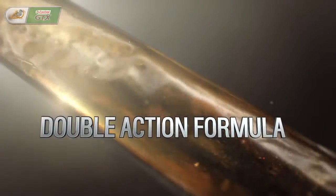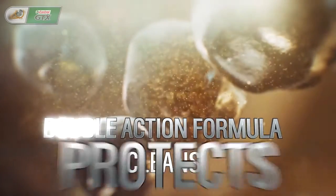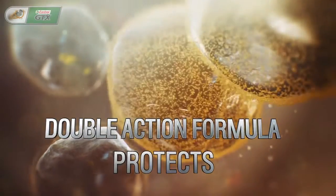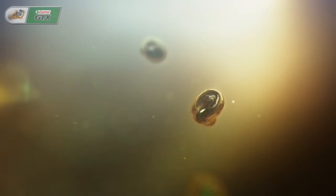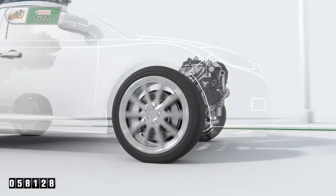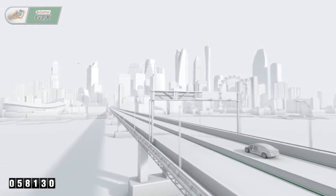Its unique double-action formula breaks down and cleans away existing sludge. It then protects the engine from sludge reoccurring by preventing dirt particles forming larger particles. Castrol GTX helps extend engine life for the best miles ahead.